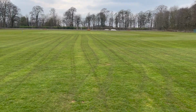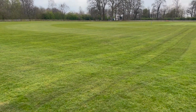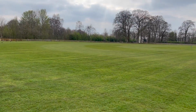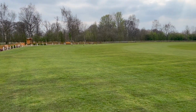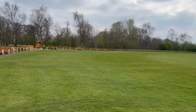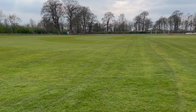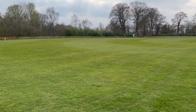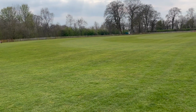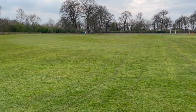But yeah, you can see this was done yesterday, so it's almost exactly 24 hours, and just moved to here. That's in line with the edge of the square, and that's been done today. So you know, one, two, huge change in appearance in 24 hours.